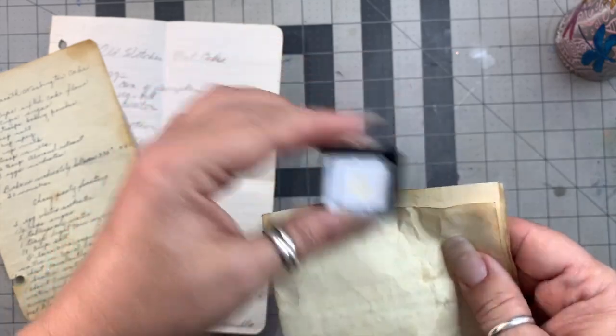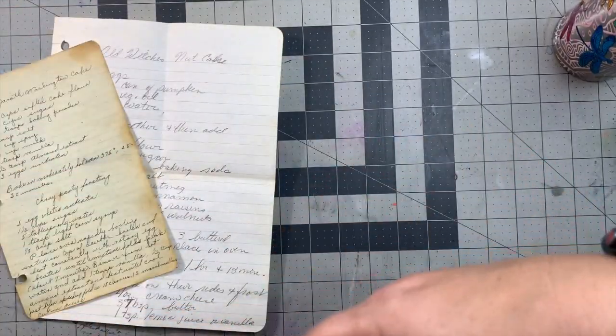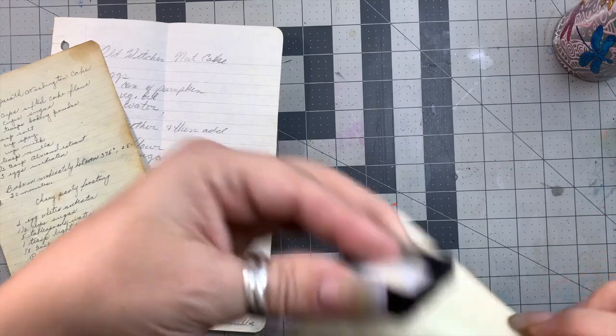I think it needs a little bit more love around those edges, because do a little bit at a time. It's really easy to overdo this. Really easy.